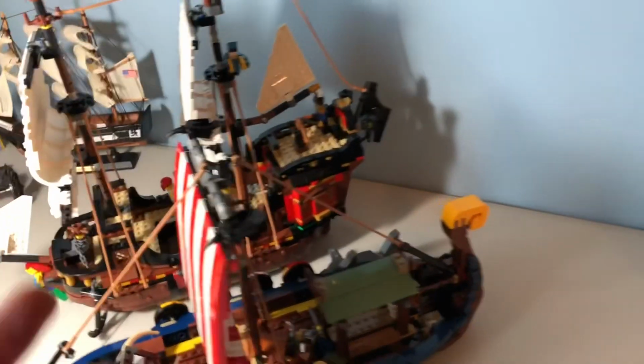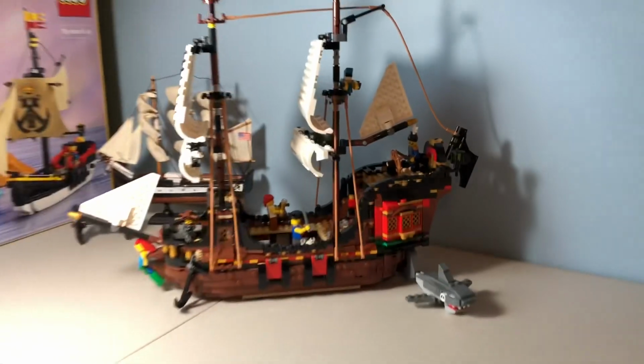But of course, the pirate ship is not meant to look like this at all, and is a little bit taller on some parts of it. But let's start by taking a look at the minifigures that are included.